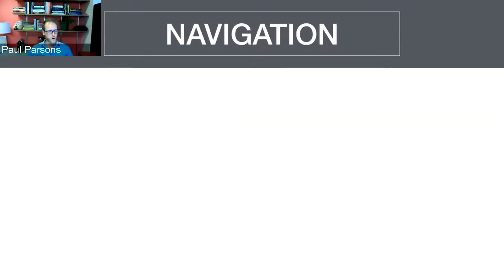The next thing I want to talk about is navigation. And this has to do with how people move about your site, how they move from page to page, and how they go back and forth and so on as they're completing their tasks. And there are just a few really fundamental questions that should be answerable at any point in a user's workflow when they're on their site.